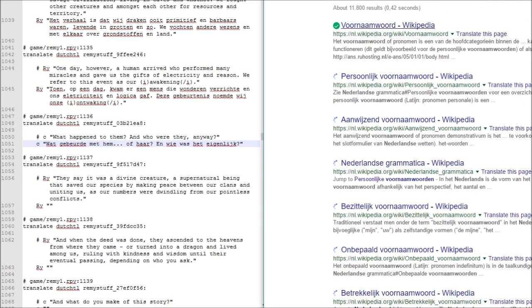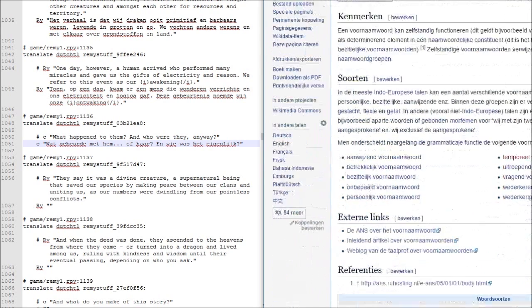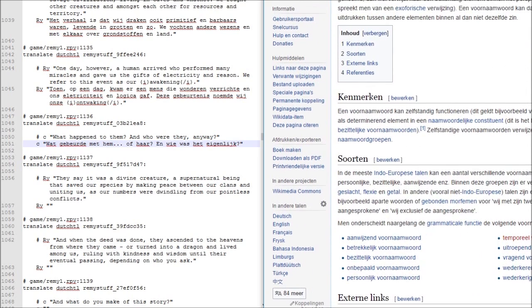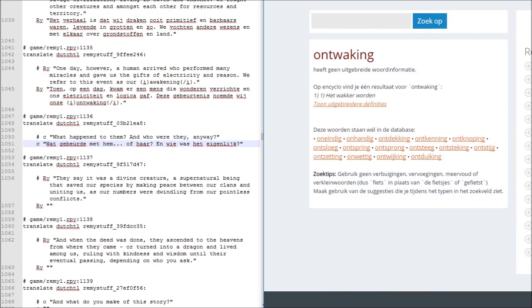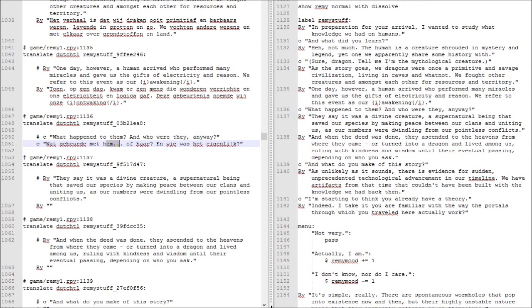Vicky. Can you help me out here, Wikipedia? Maybe you can provide me. Nope. Nope. Nope. I guess I'm fucked. Yeah, so I'm gonna go with... So here I just make it what happens to him or her.